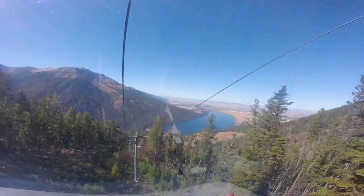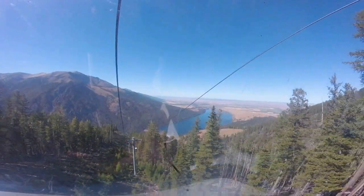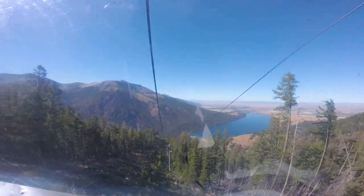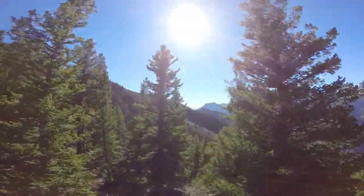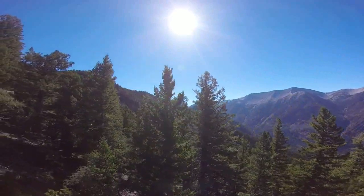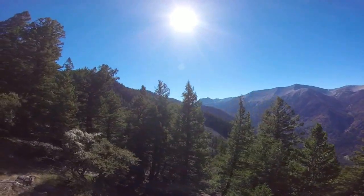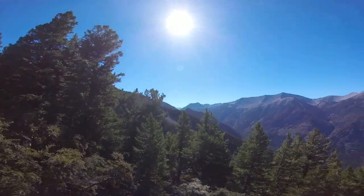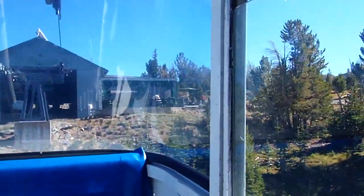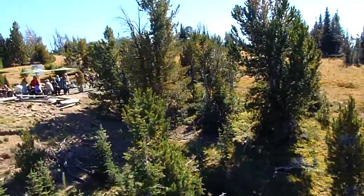Pretty awesome. Down there you can see the town of Joseph. You can see how flat it is down there. Getting some views of some glacial snow, it looks like, on the side of that mountain through that V there. Oh, and off to the right there too. So definitely getting up there. Here we are. And that is a restaurant on the right there. I brought my own lunch though to save some bucks.